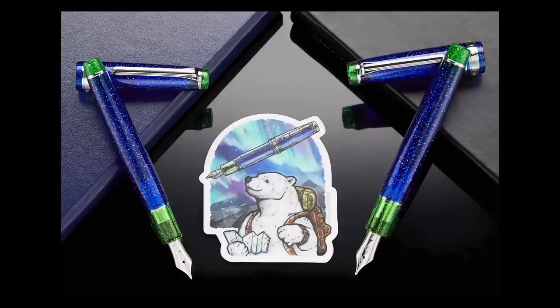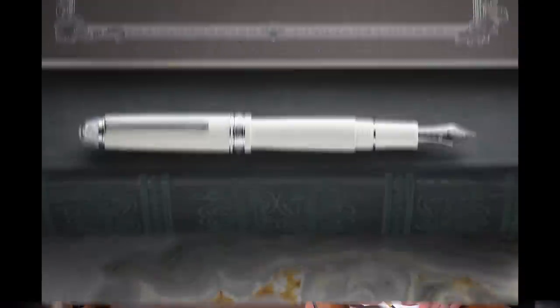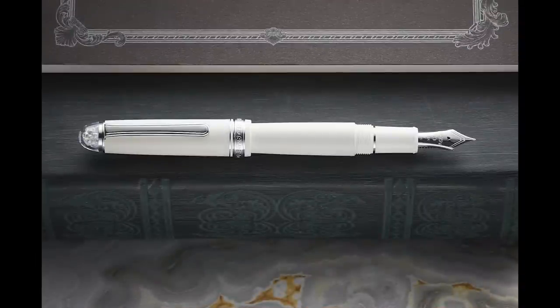So we have those in both of the sizes with the full range of nibs for 312 and 440 respectively. So pretty excited about those. 14 and 21 karat gold nibs on those respectively. Great Sailor pens. And then the last one I have to talk about is the Platinum 3776 Century pen.